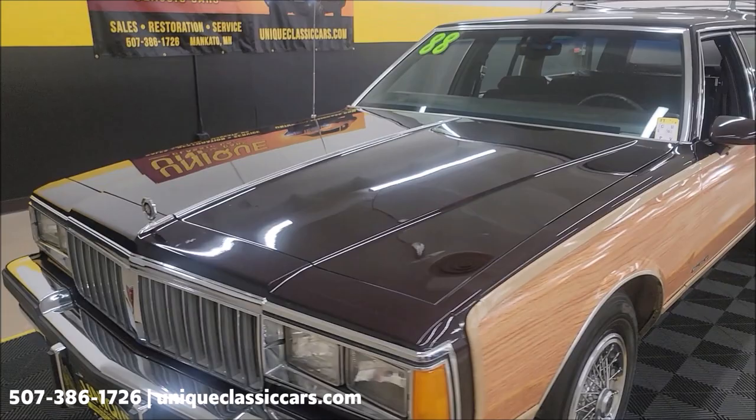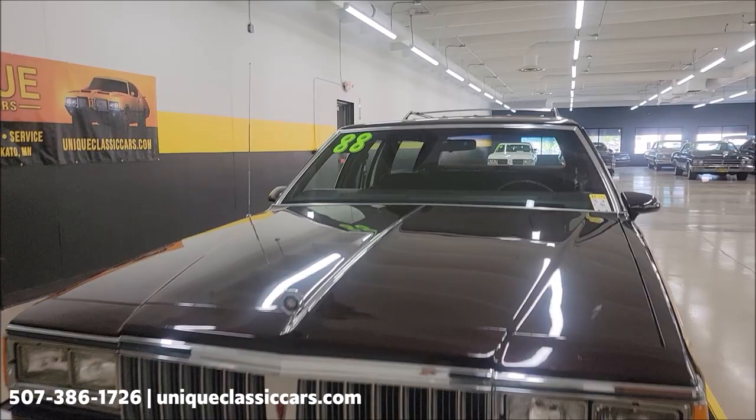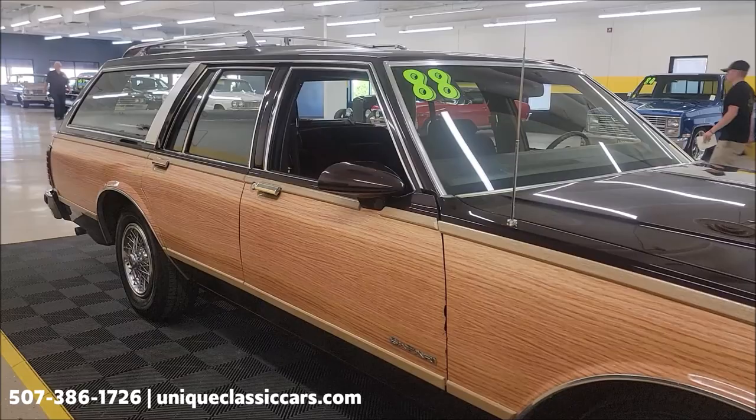Red maple, I believe this would have been back in 1988. Now paint does show its age a little bit. There's a scuff here or there, imperfection or a stain, but overall, how cool is this car? Of course, the third row seat, and this one also has a power rear window. 5 liter underneath the hood, paired up with an automatic with overdrive transmission, power steering, power brakes, AC.